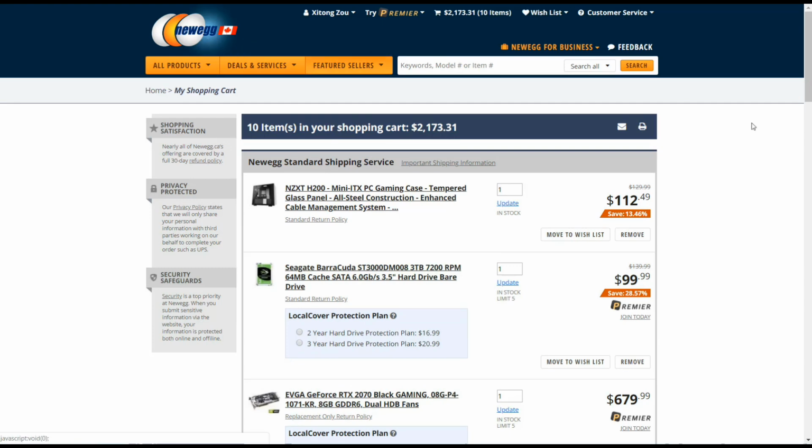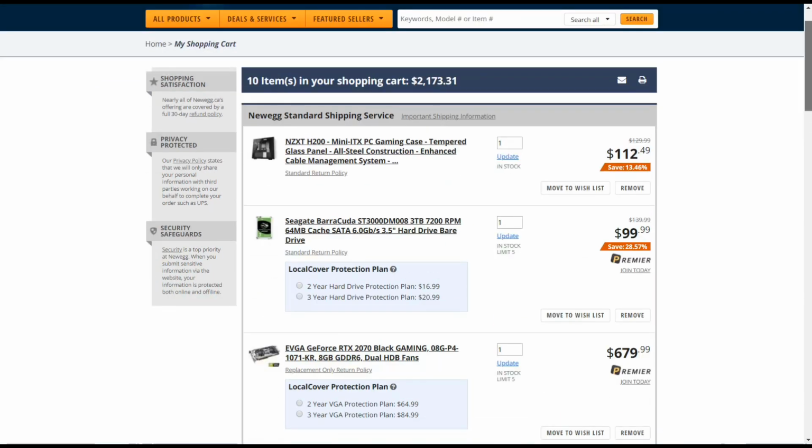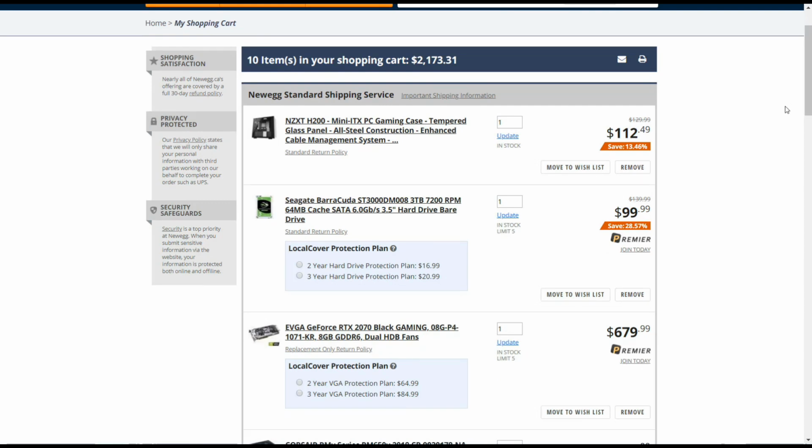And these are the parts I picked out. It's pretty much almost exact to the configuration I got from my CyberpowerPC. So the NZXT H200, obviously I don't have access to the CyberpowerPC case because that's their unique design. But this is a pretty popular Mini-ITX gaming case design, so it's about 112 bucks here.